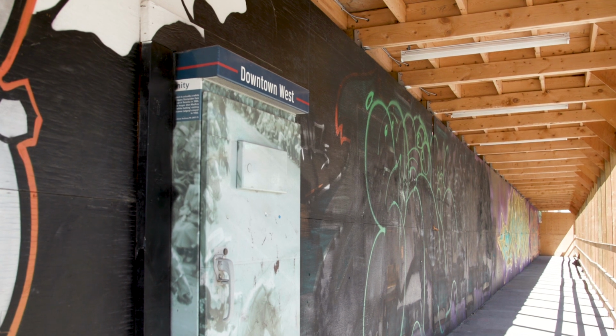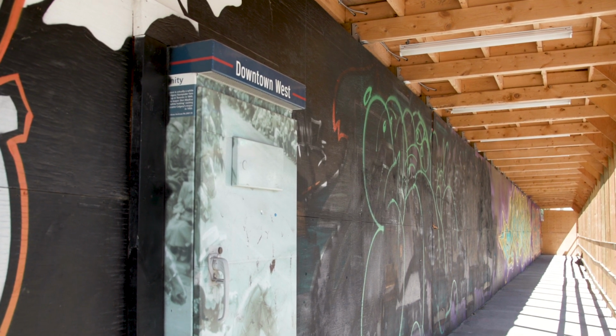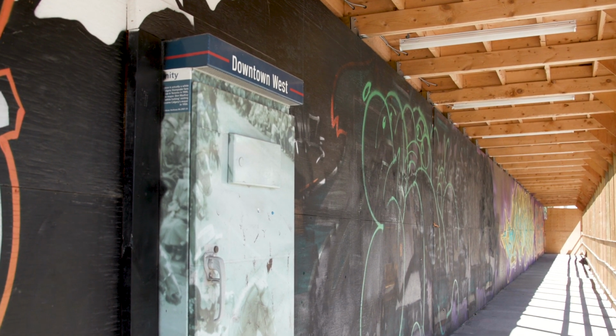Because the program was about countering graffiti, it was important to find photos that didn't have too much white space. So sometimes you'd find a really great photo, but there was so much sky. So that was an important consideration.